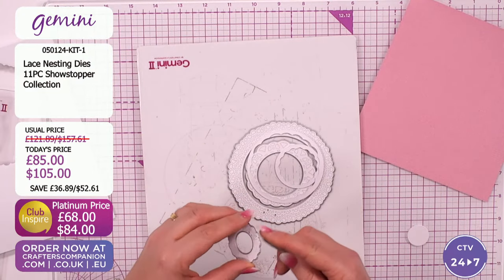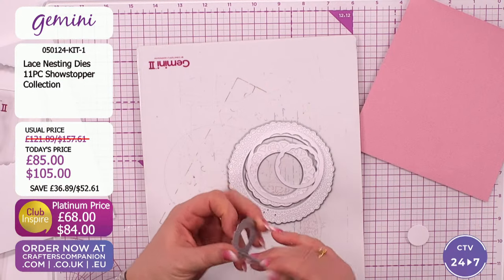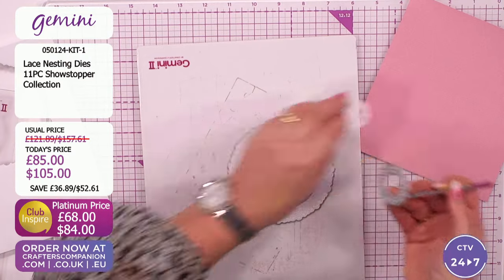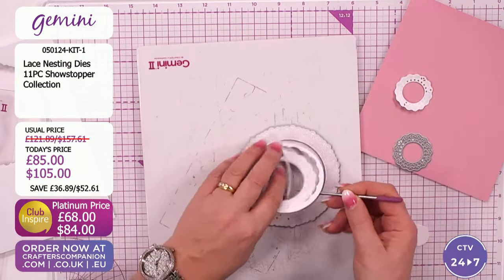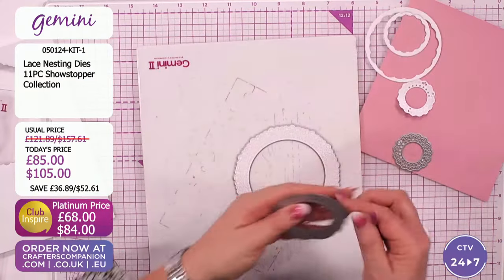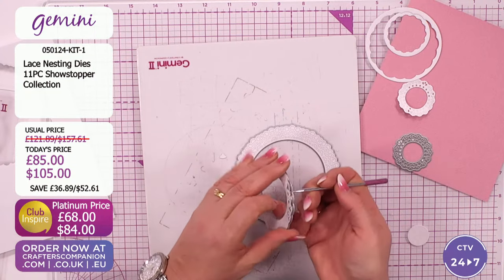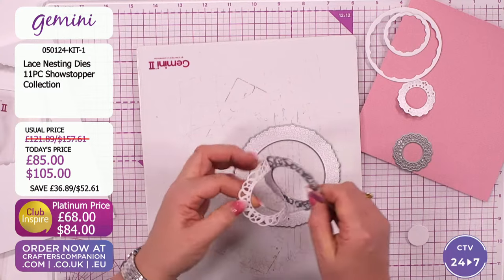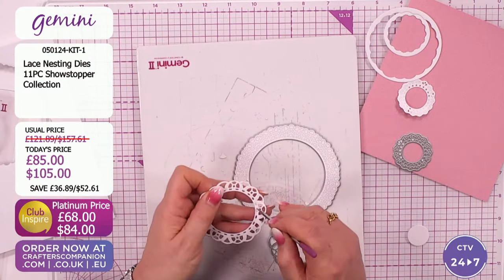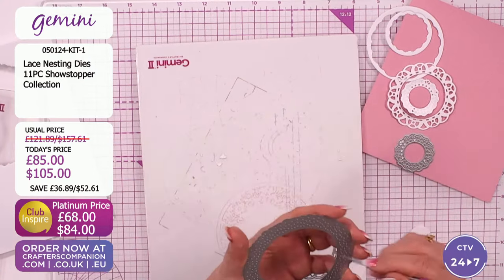So let's just go and see, where is the release hole? There's a little cluster there, so I think it's going to be just here. Oh, there we are, found that one. Nice. And again, we've got little frames if you want to use them, so make sure you keep those if they're going to be super useful to you. And then there it is, I could see that one. Look at this. Now this is our card, 300 GSM, and it's cut absolutely beautifully.